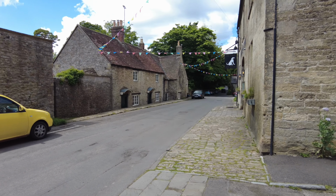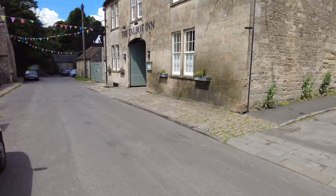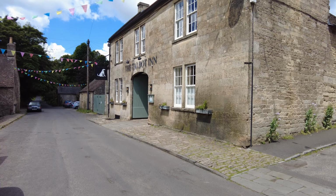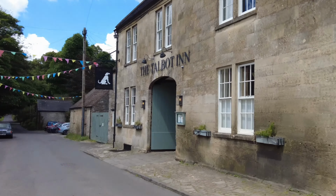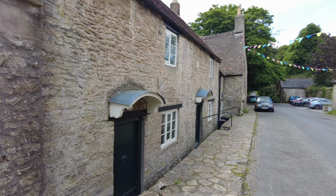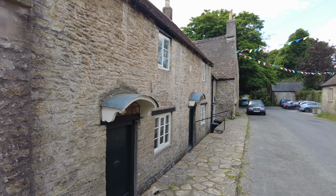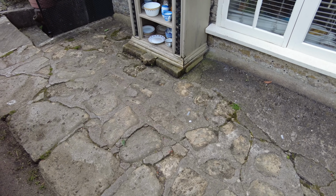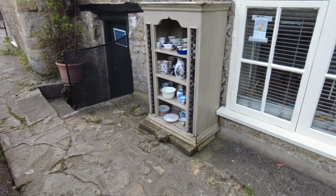So now we're back onto Selwood Street, where we can take a look at the Talbot Inn. A very old inn this one is, established in 1480. In modern day times, in 2013, it was the Sunday Times Hotel of the Year, and some beautiful cottages lie opposite. As we just walk along the street a little bit, we'll get another glimpse in a moment of the manor. We'll tell you a little bit more about it when we get there.